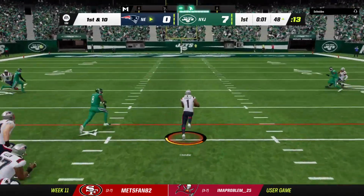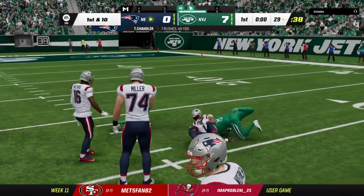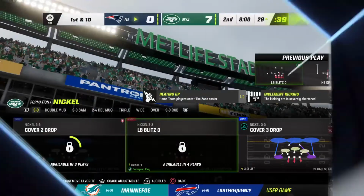Here's Chandler. And he's going to be brought down on what will be the final play of this first quarter. After 1, 7-0 on EA Sports.